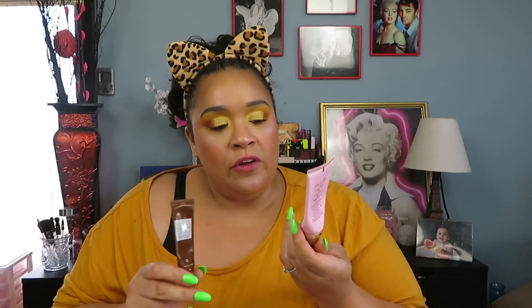So then moving on, I didn't use that. I did go in with my Shade Adjuster by Physicians Formula to kind of deepen this just a little bit because it is a little bit lighter than I like my foundation, but generally in the wintertime, I can wear that.